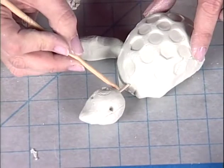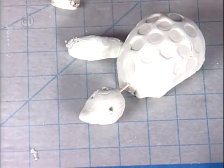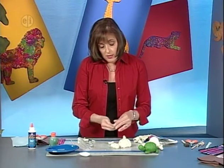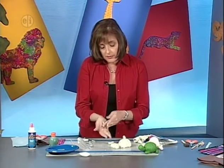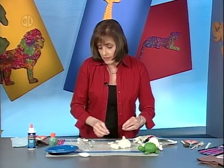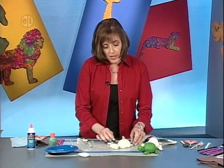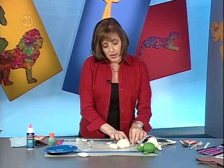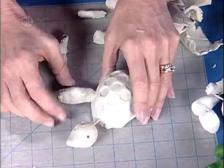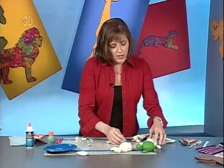I've just made sure that I have a hole here and a hole there. Now once you have all your pieces and parts, oh, and don't forget his tail, which is just a little tiny section. All of these would be with toothpicks. All of these would then be set aside to dry overnight, at least 24 hours.